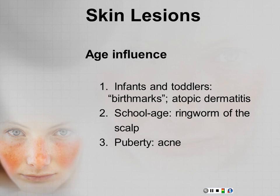When we talk about different rashes and skin lesions, we tend to have a certain age group in mind. Like when I say acne, who pops into your mind? Teenagers. So this is an example of the different age groups we think about, because that's the age group typically affected the most by these particular lesions. For instance, birthmarks. We tend to notice them in infants and toddlers because that's when they start showing up, and that's who we're focusing on trying to treat.